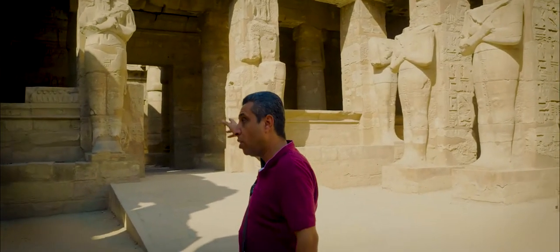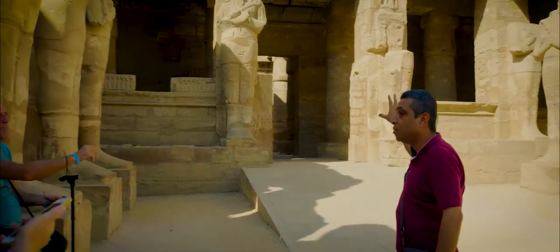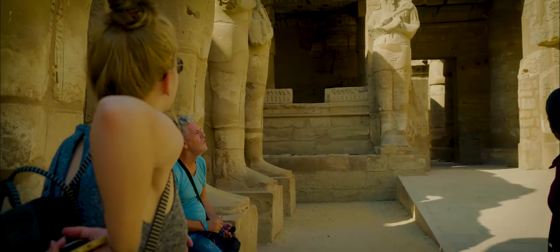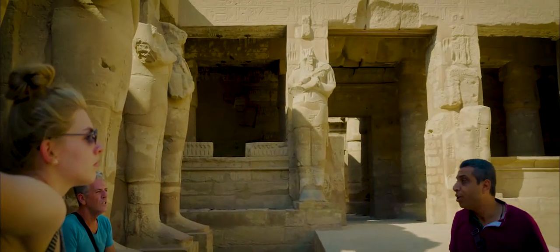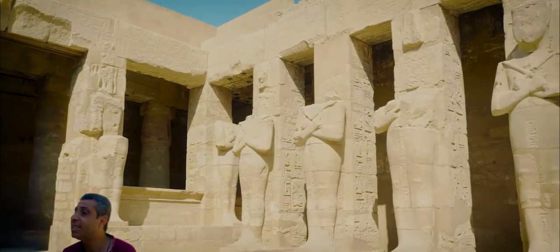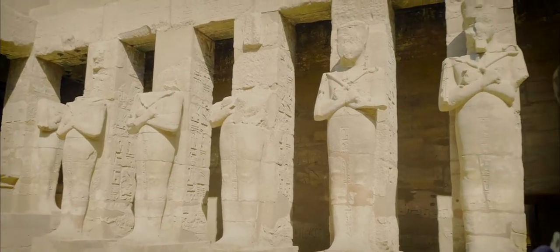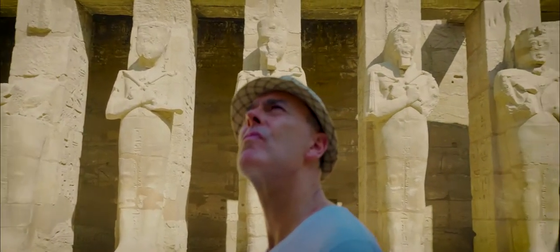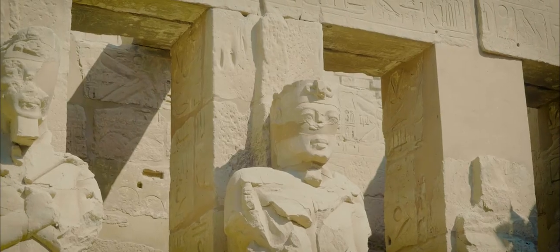Call it hypostyle hall, a place that has columns, then the Holy of Holies where they keep the statue of the god inside. You can see here statues of King Ramses III, and any statue of any king has crossed arms on the chest. We say that he's standing as a mummy. And later on, I'm going to tell you why this is a mummy form. Why all the mummies, if you look in the Cairo Museum, all of them have crossed arms on the chest.